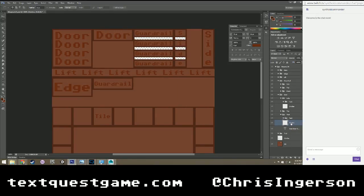I think once we get this moved around and edited, we'll do some quick UV texturing, and then I'm going to try the normal map thing, because I really want to see what that looks like. I'm really curious to see that.